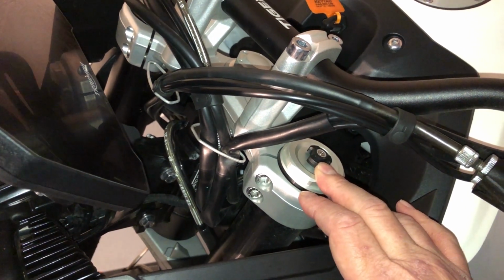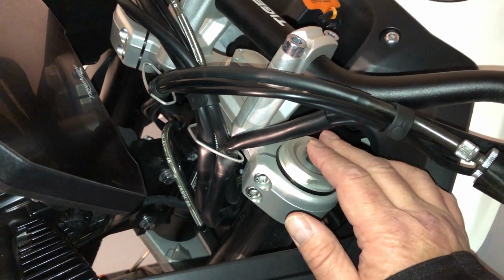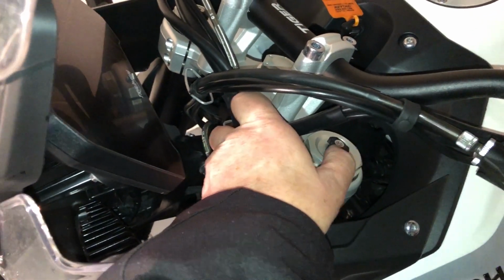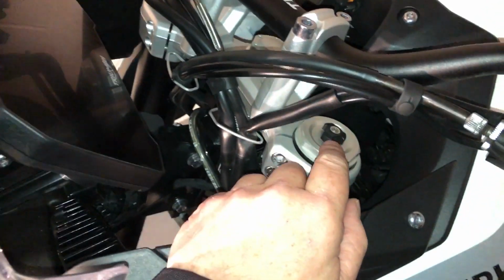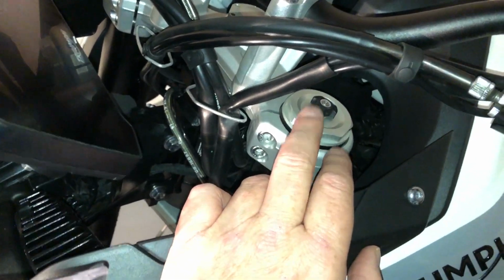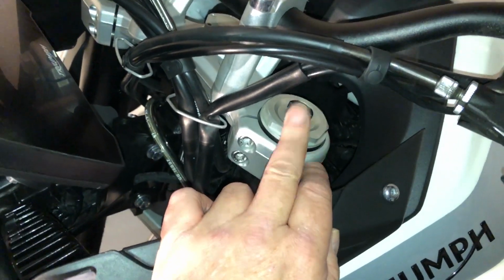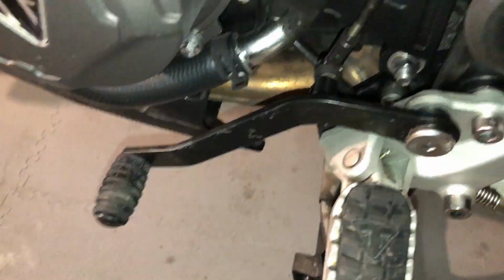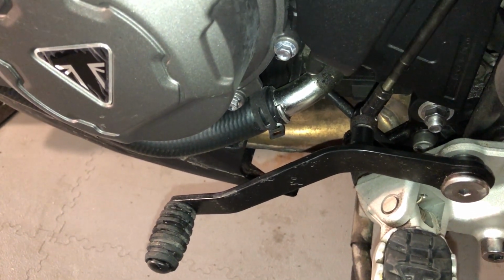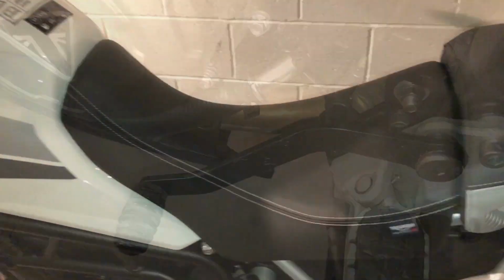And then of course, if you're going to tour with loads of luggage and stuff like that, you'll probably need a little bit more damping to control that load. But what I'm saying is, it's very easy to change the damping on the front. So a minor inconvenience that you're losing, but then, you know, you're paying less for the bike. That gear shift looks a bit cheap, I will say.